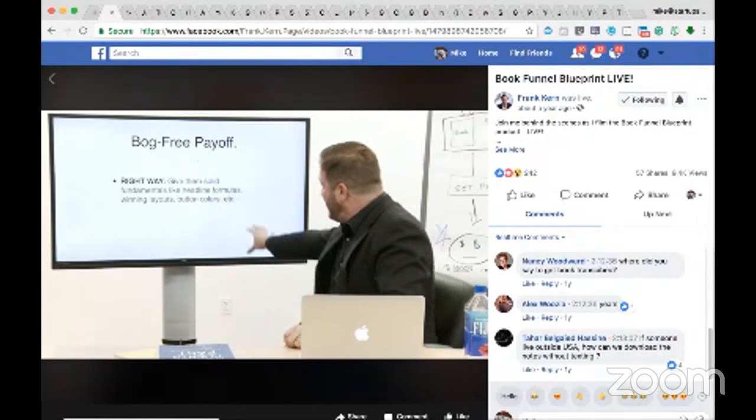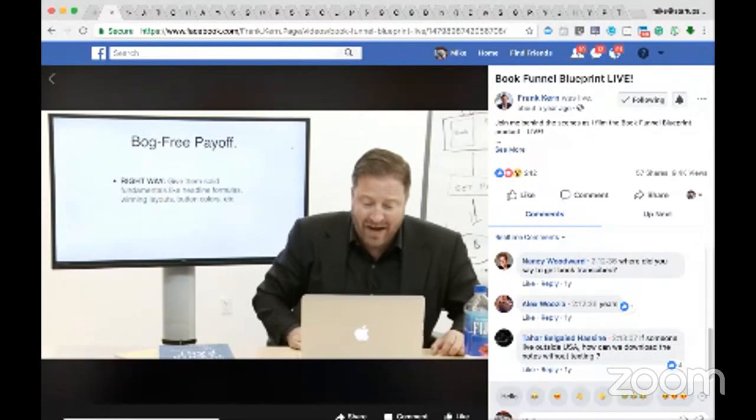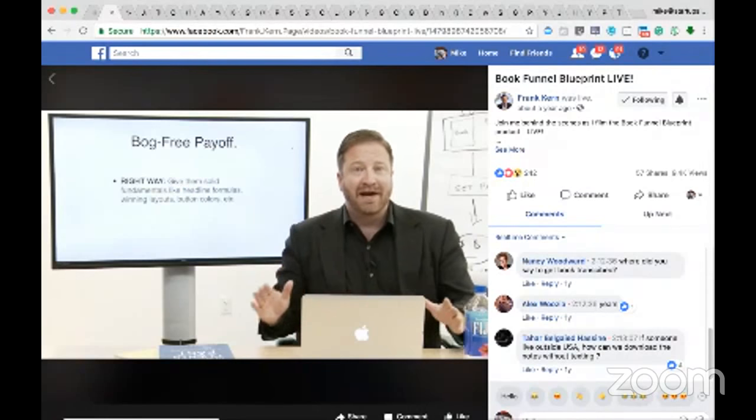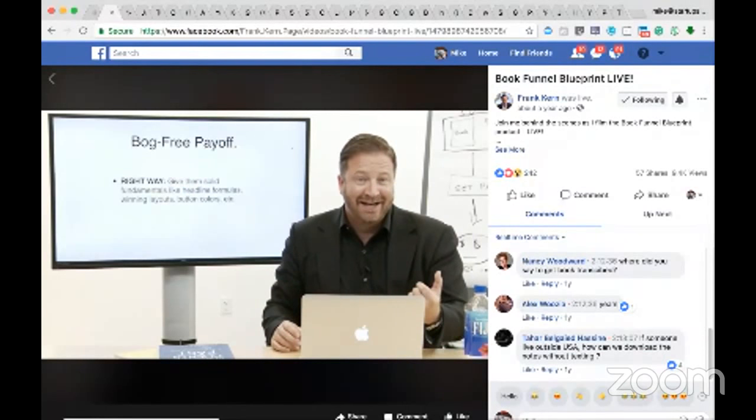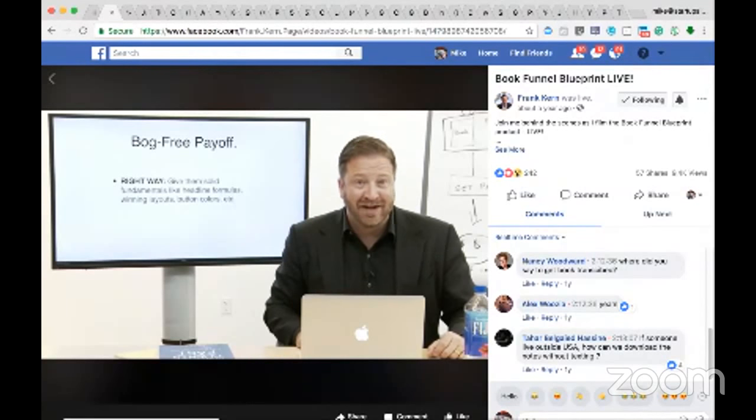And notice that the button is typically over here, and notice you got a big graphic over here. That's the right layout that you want to have, right? That's really simple. There's no bogging down there. They immediately understand that. They can immediately go and change their opt-in page to look like that and probably get better results. That's what you want.